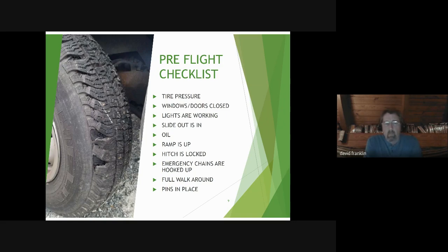On your trailer, make sure the windows and doors are closed. Nothing worse than getting somewhere and finding out you've had a window torn off by a tree limb. Slide out, same thing. It's a little more obvious, but sometimes those do get overlooked. Make sure the ramp is up, or even your slide-in step for the living quarters, if you have that. The hitch, make sure the hitch is securely locked like it's supposed to be, that the pins are in place, emergency chains are hooked up. Just do a walk around.